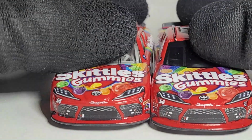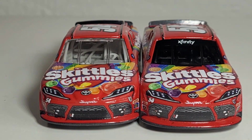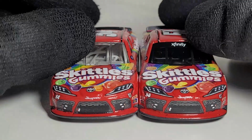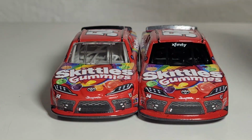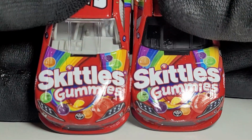So I find that pretty cool because people don't really have a lot of money to spend on a diecast set. But if you're a hardcore collector like myself and many others like Diecast FA and LW3, then you definitely want to purchase a set. But I mean, that's just really cool. It's pretty much exactly the same.